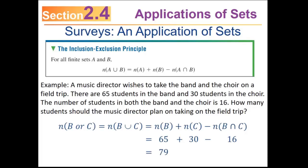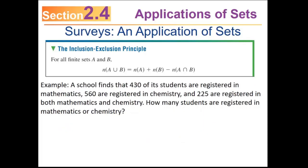And again, you could draw Venn diagrams and figure it out, just like we did the grits and spaghetti thing. You could figure it out, but it's just much more straightforward to do it that way. Tired of doing music problems. Let's do something that's got math in it.